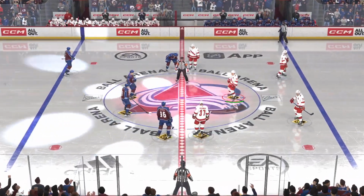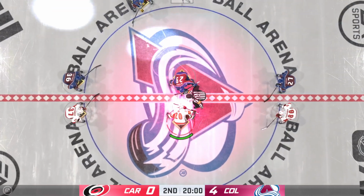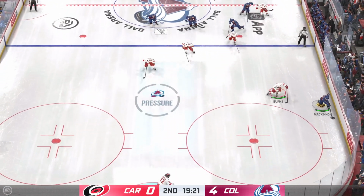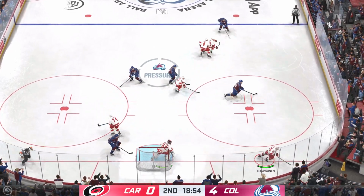A chance for both teams to refuel. They're back on the ice, and period number two is about set to go. It was quite the one-sided tilt in the first 20 minutes. Let's see if that continues here in the second. Well, Cheryl, already a third of this one played. What do you make of this one?